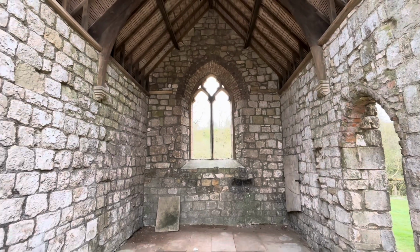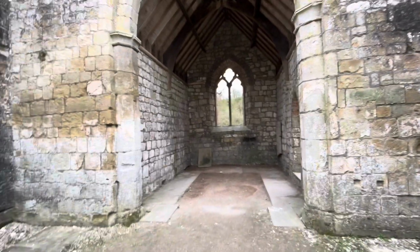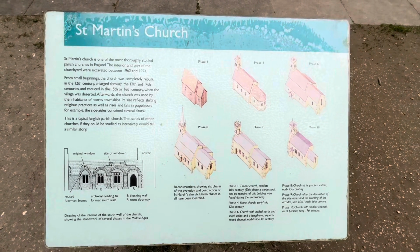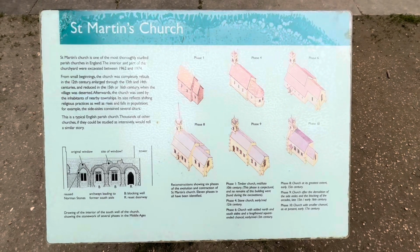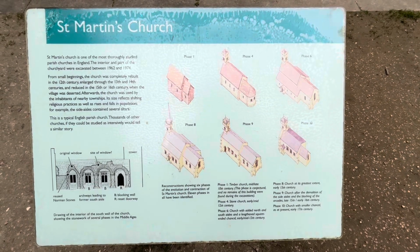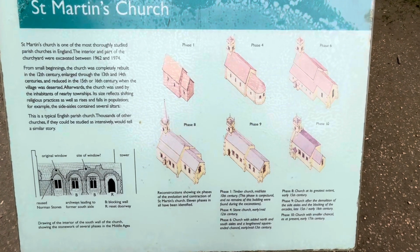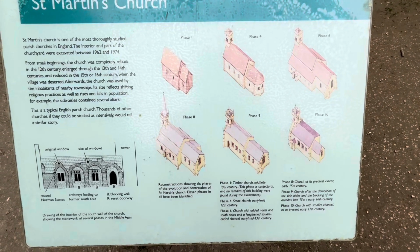Yeah, this is brilliant. You don't see many things like this around. No wonder why it's been so extensively studied. Let's see the display, see if there's anything that it can tell us about it on here. So yeah, obviously it was added to throughout the time. Yeah, typical English parish church. So many in the country would have been like this at the time. You can see phase one with the Norman motte and bailey style, or similar anyway. So whether this was a Norman creation, I'm not sure.